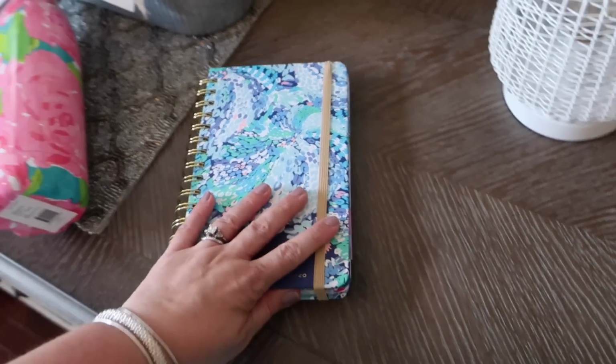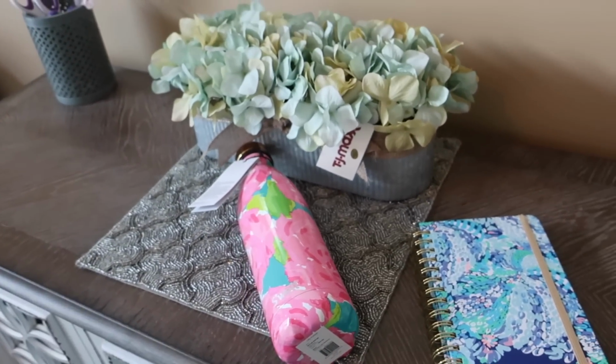So I got those things, and I got another little notepad at TJ Maxx as well, and stopped past Marshalls just on a whim. I was like, well, I'll just double check and see if they have any purple flowers like this. They did not. So I was just checking to see if I could maybe find some pink or purple in this galvanized tin type style. They did not have it.